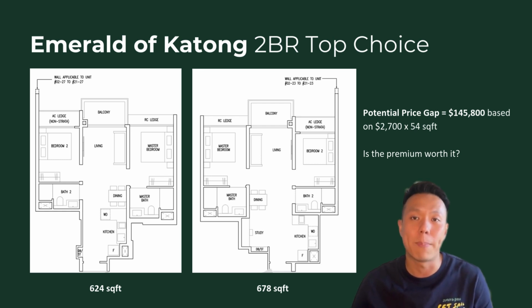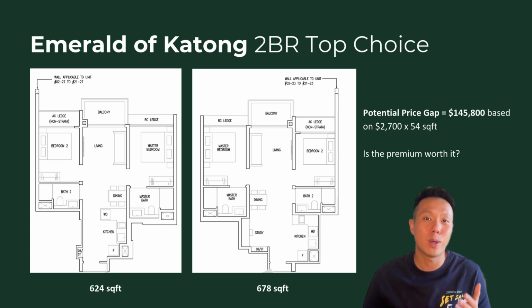So assuming they are both going to sell at $2,700 PSF and there's a difference of 54 square feet, there's a potential price gap of $145,800 between these 2 unit types. So is the premium worth it?